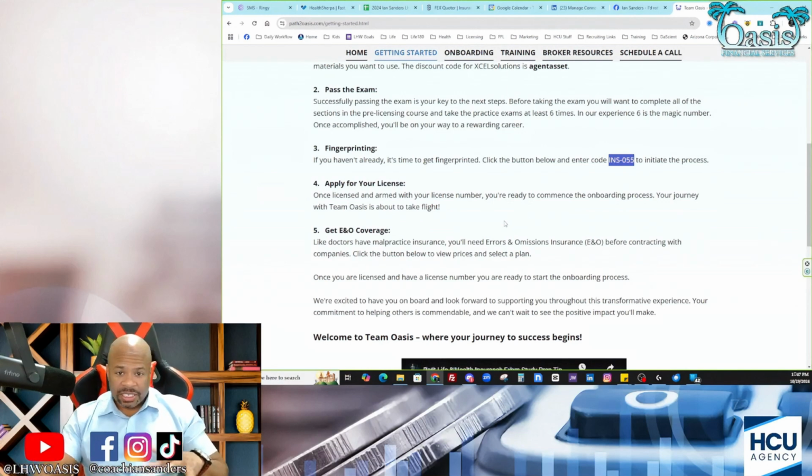Once you've got your license, in order to get appointed with the carriers, you're going to need to get your E&O coverage. It's like business liability insurance. So in case something happens and someone comes after you, you have insurance in place to take care of that. You know, businesses, stores have it for slip and falls. Doctors have it for malpractice. It's something that you're going to need.